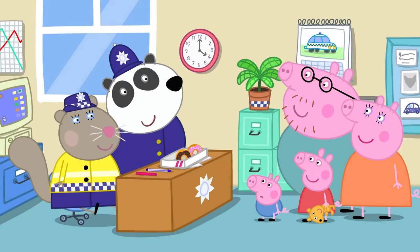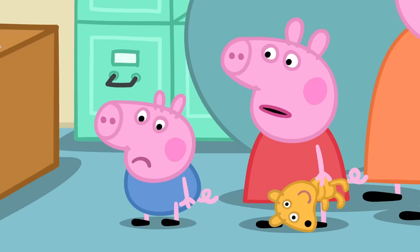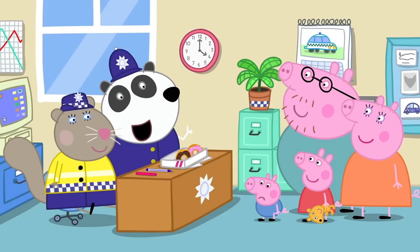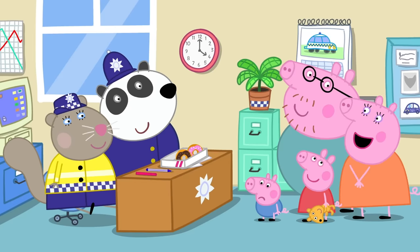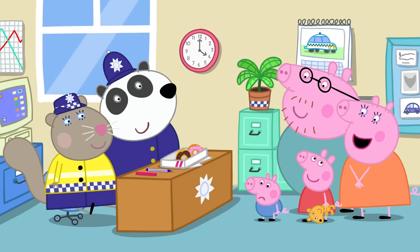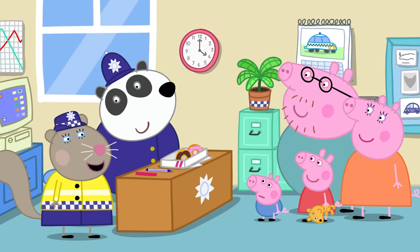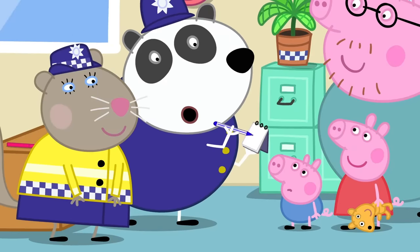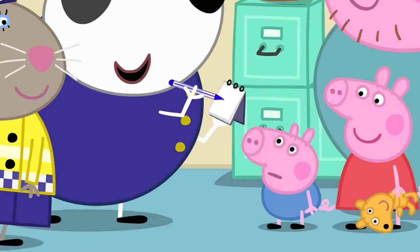And how may we help you today? George has lost Mr. Dinosaur. Don't worry, George. I'm sure you'll find your dinosaur. All you've got to do is keep your ears and eyes open. Actually, we were hoping some kind person might have found George's toy dinosaur and brought it here. I see. We'll need to question George. It's just routine. Please describe your dinosaur in your own words. Take your time. Use as many words as you like.